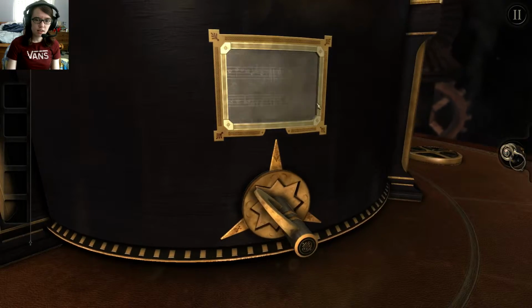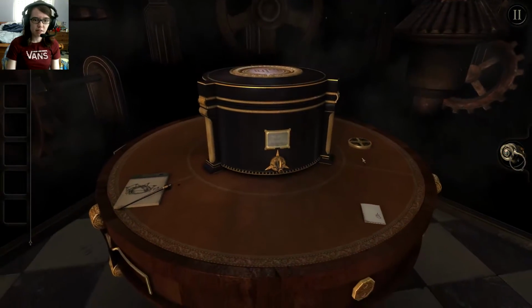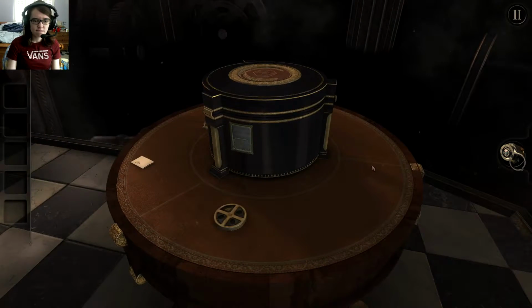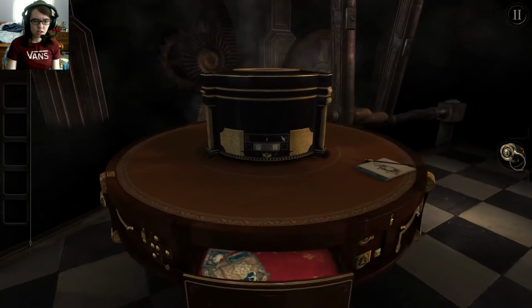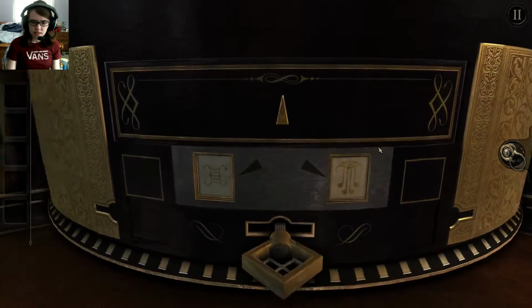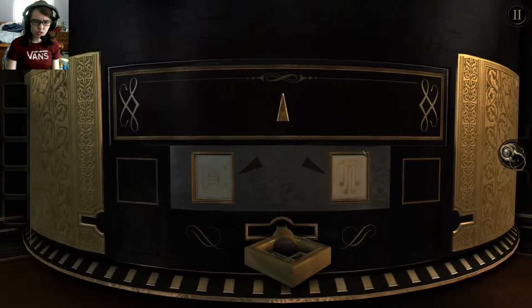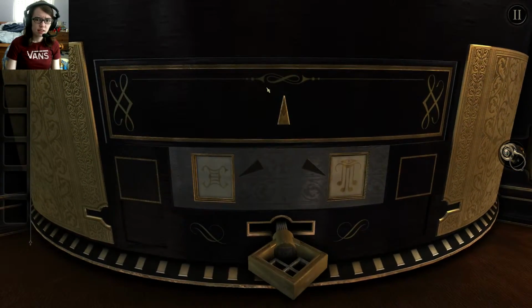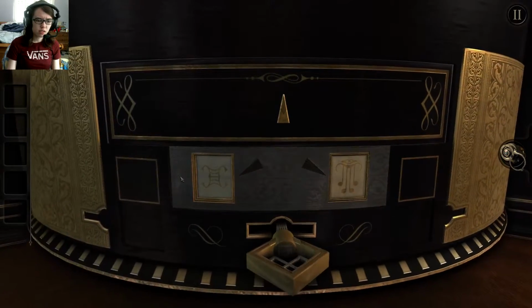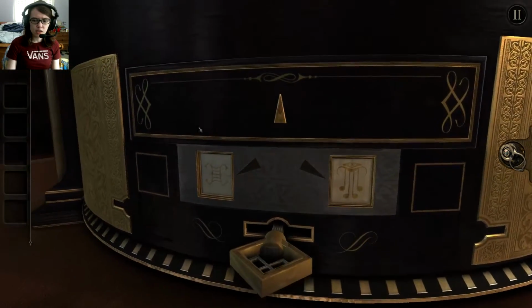Damn it, can I like... Yay! Okay, can't click it while it's moving. My hands will get cut off. Alright. Wonder what this is. It's like triangles pointing to it. Is this a drawer? Can I pull the key out? These look like slidey-doos. I don't know.